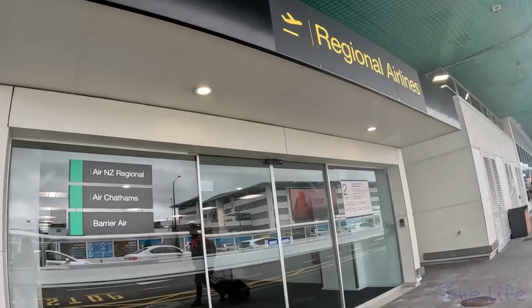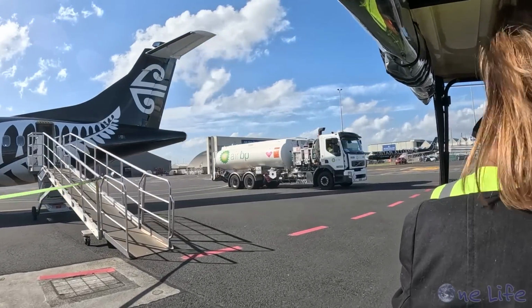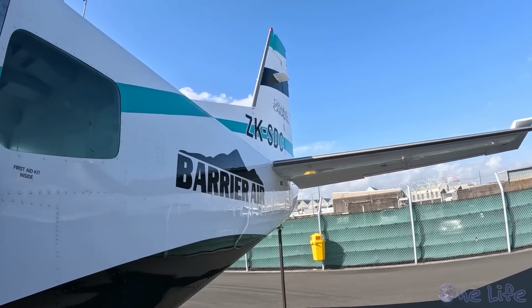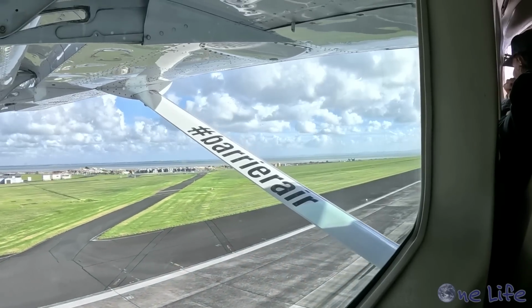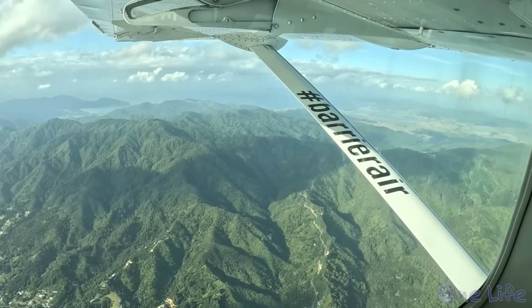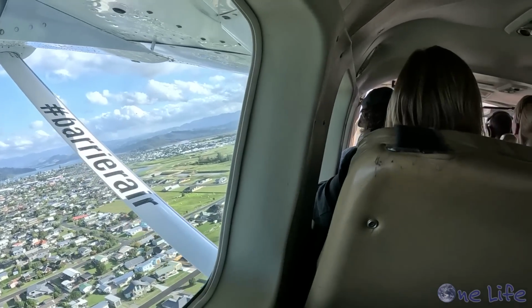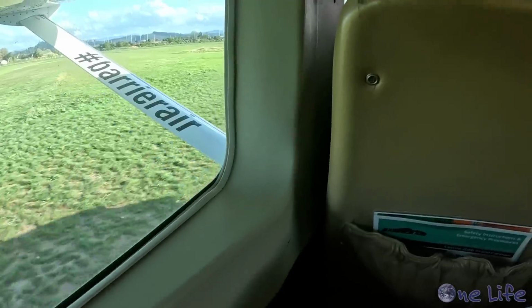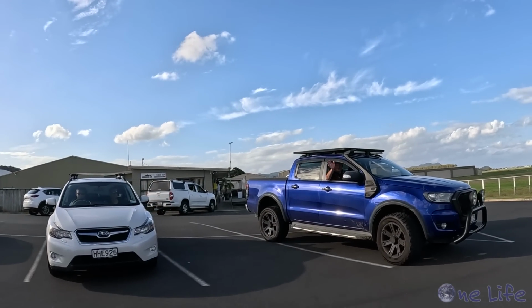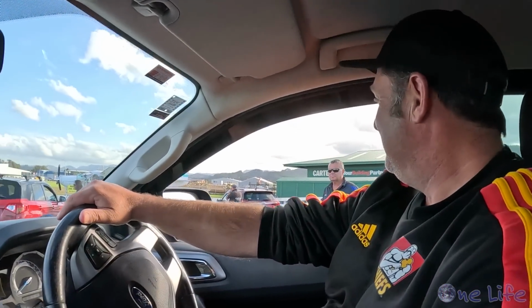To get back to Whitianga, I hopped on a small plane for a quick flight back over the Coromandel, the Hauraki Gulf, and right into Whitianga. The views from above were quite the treat. So our mate Gene is here to pick me up. Him and his wife Rada have been amazing to us. I made it. In the air for like 15 minutes.